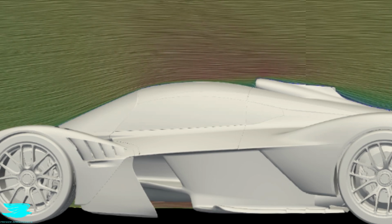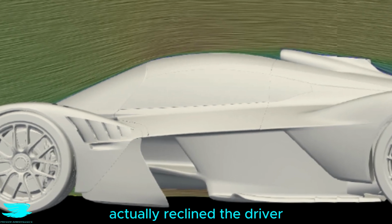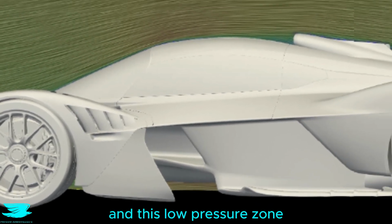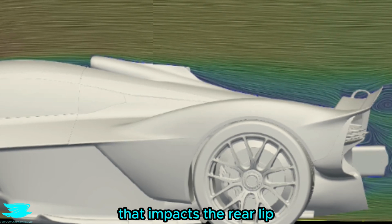The velocity over the top is a little high, which is accompanied by a low pressure which reduces the downforce, but it is much better than most cars, and in fact the designers actually reclined the driver so they could reduce the roof curvature and this low pressure zone. Perhaps one weakness is placing this air inlet here because it creates a slight wake that impacts the rear lip.